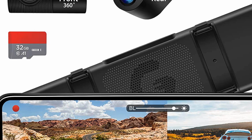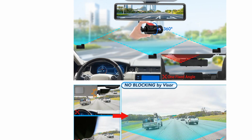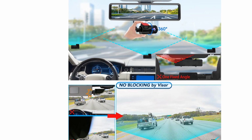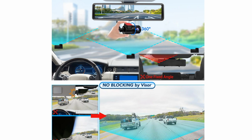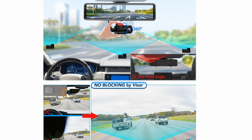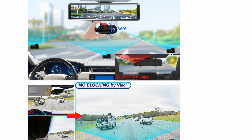Automatic collision calibration is an added extra measure to this rear-view mirror dashcam. If any collision happens, the rear camera and the rear-view mirror camera turn on and capture a 30-second video and shuts down automatically. You can turn on the split screen feature that turns on both rear-view mirror cameras, and you can see the total view on one screen.